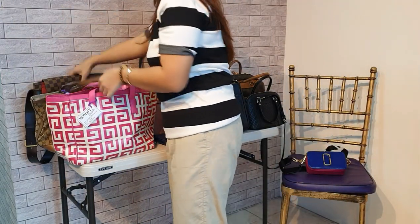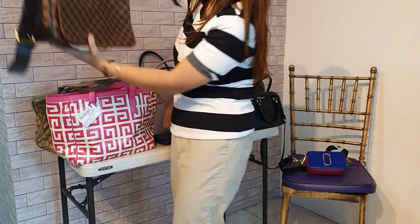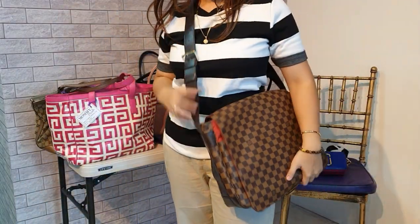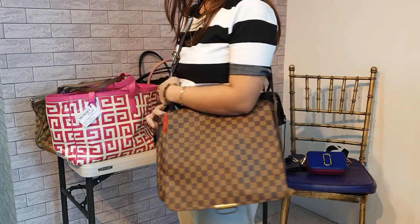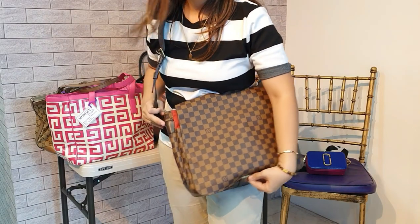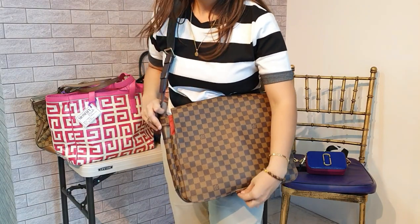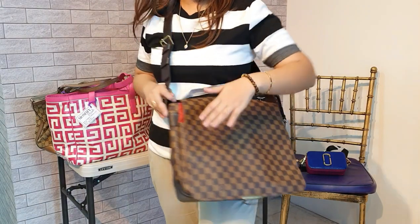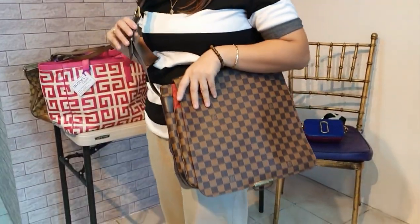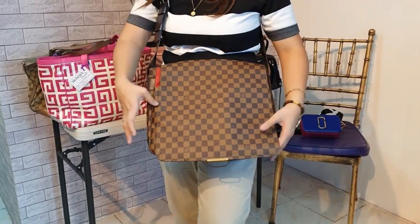Okay, for the boys. Another one for the boys. So, this one ang laki. Para doon sa mga nag-office. Okay, this one is a Louis Vuitton messenger bag. Napakalaki, GM yata ito. Okay? So, bagay ito sa mga popsies na malalaki. Mga 5'9", 5'11", ganyan. Okay? This one is in excellent condition. Maganda pa. As in, super.